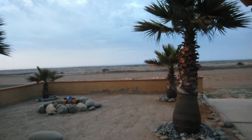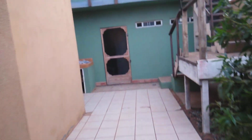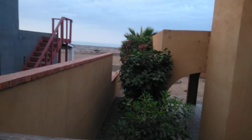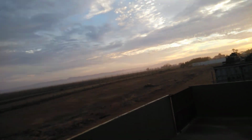Big peaks outside. It's about a 2.5 foot tide right now. Let's walk around here to the back of that house here. My apartment's back here. There's the weight room. Baja 1000 runs right outside this fence.